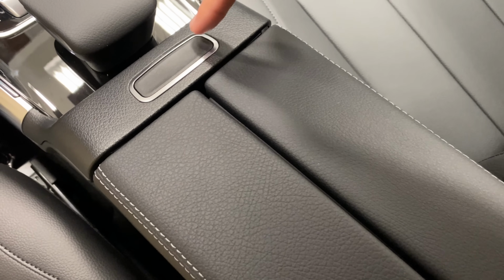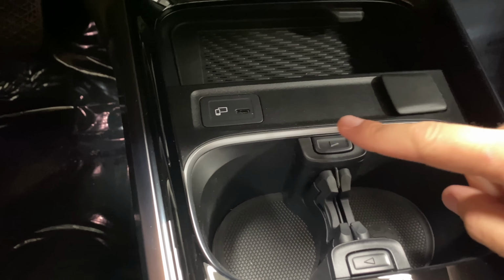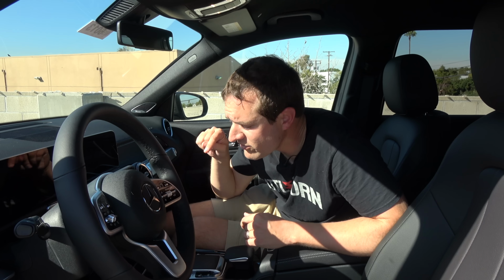Inside the front center console, you open it up and you can see 2 more USB-C ports. And in the center console itself, there's another USB-C port. That one is to link up your device with the infotainment system, but it is indeed another port. So there are 7 total USB-C ports in the GLB. That's quite a bit for a relatively small vehicle like this.